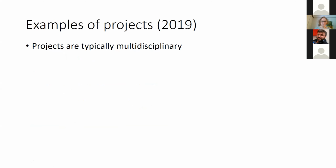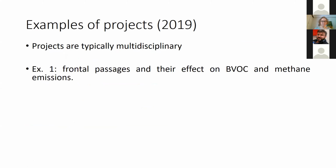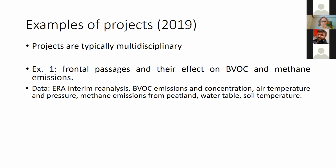To give a little bit an idea on the projects that we have, they are typically multidisciplinary. So one example is frontal passages and their effect on BVOC, biogenic volatile organic compounds, and methane emissions. So again, to give an idea of what we use there. So the data we use, for example, ERA-Interim reanalysis. So basically it's like model data and reanalysis data. Then biological BVOC emissions, it's what the forestry department gives us.